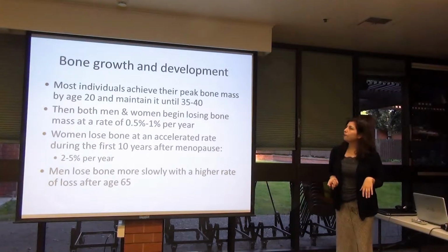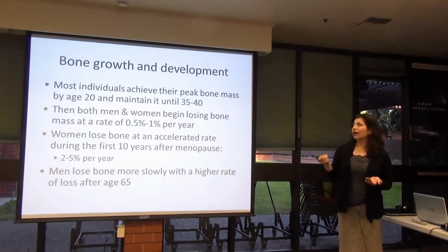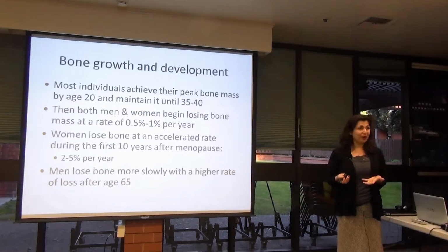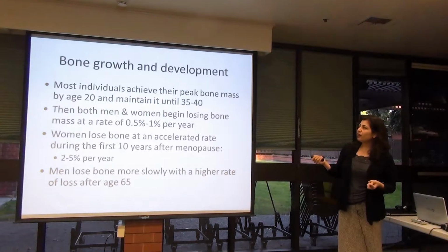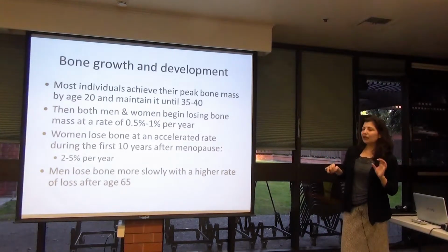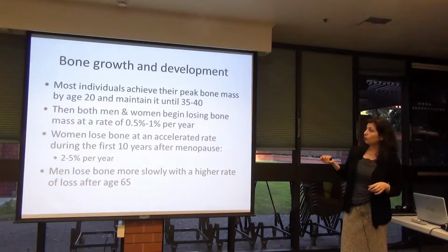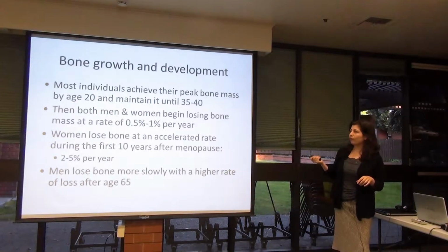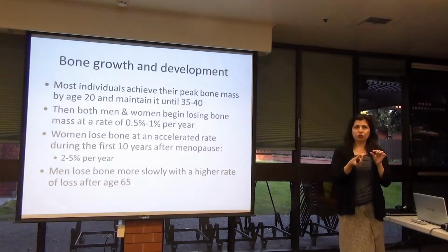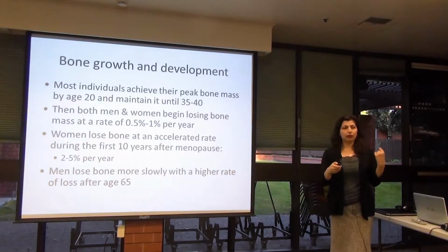So what happens in terms of development? We know that until the age of 20, we can actually increase our bone mineral density. This is why we focus so much on growth, kids growing and building, calcium for our teenagers and children. And then after the age of 20, our bone density stays the same until about 35 to 40. And then the rate, depending on the gender and where we are in our stage of age, goes down. So you can see both men and women begin losing bone at a rate of about 0.5 to 1% per year. But women start to lose more within the first year after menopause. So now we know there's a hormonal relationship between bone loss and menopause.